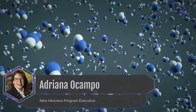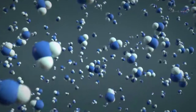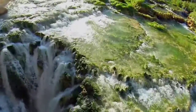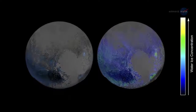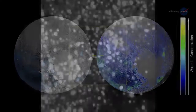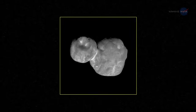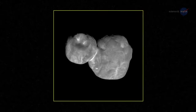Dr. Adriana Ocampo, program executive for NASA's New Horizons mission, says water is key to life as we know it. Learning where water is found in our solar system provides pieces to the puzzle of understanding the origins of life. New Horizons recently surprised us by discovering a large abundance of water ice at Pluto. More surprises are in store as New Horizons transmits the data from its January 1, 2019 flyby of the Kuiper Belt object 2014 MU-69 back to Earth.